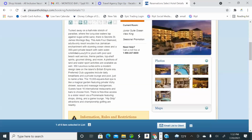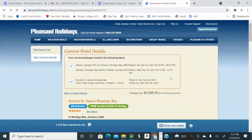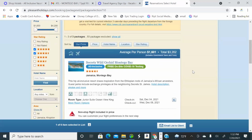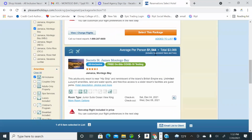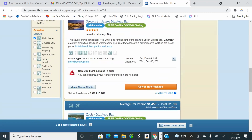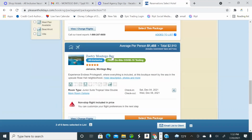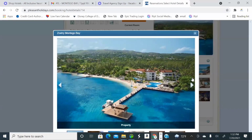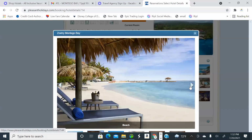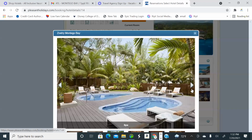I actually booked my old boss with this one as well, Secret St. James. Okay, so let's look for price difference. So this is 1601 a person. This one's 1544 a person. Okay, let's see, and then let's take a look at Zotri. Zotri is always nice. These are all really nice resorts. That's beautiful.